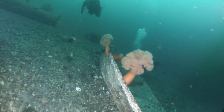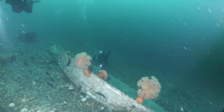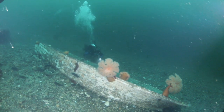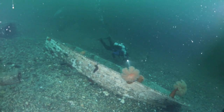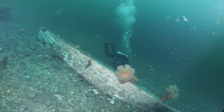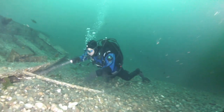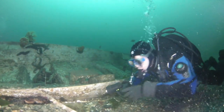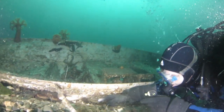I was trying hard not to shine the light in my buddy's eyes, but sometimes you just can't help it. Like I said, Charlie's really good at finding stuff. Apparently this time it was a sailfin sculpin, but I wasn't able to see it. However, he said he was able to identify it on the film.